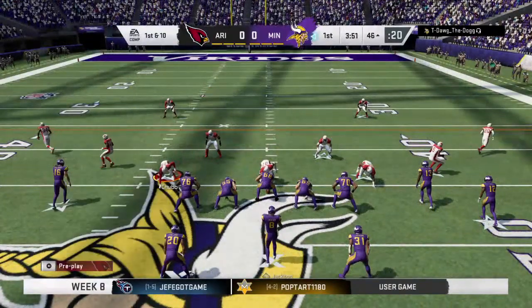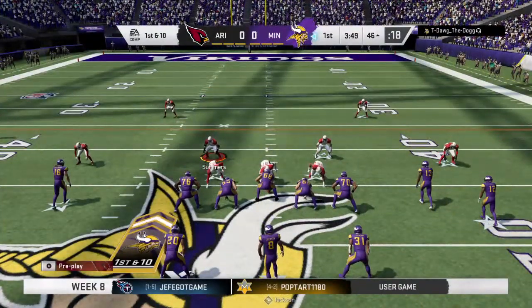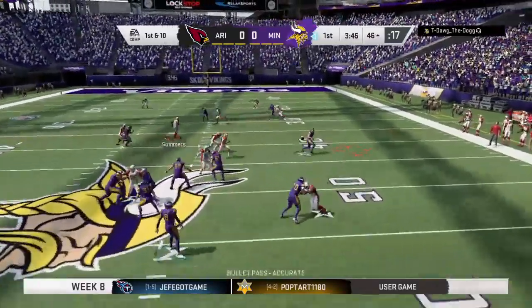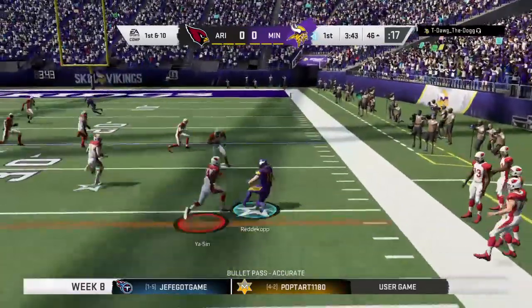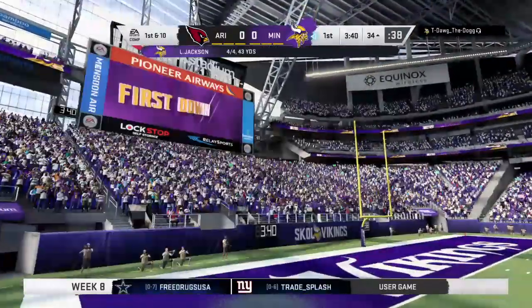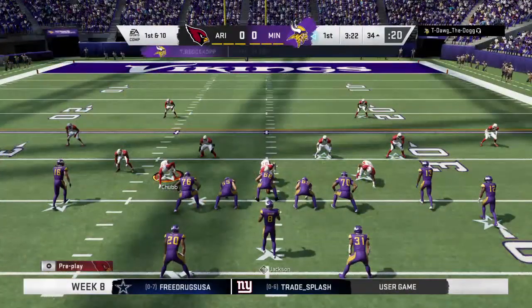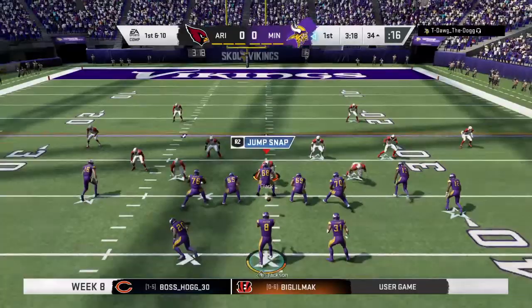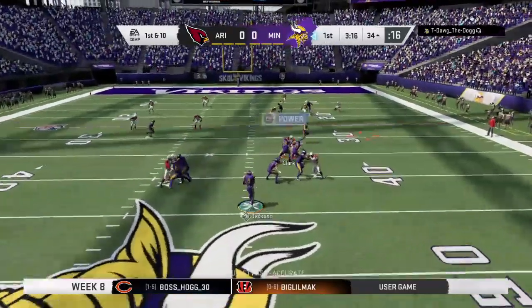So into Cardinal territory now. It's 1st and 10 at the 46. Jackson. And a quick throw here, that's complete. 12 yards there, first down Vikings. Jackson and the offense come up 1st and 10. And he's 4 for 4 now, throwing the ball to start the drive.